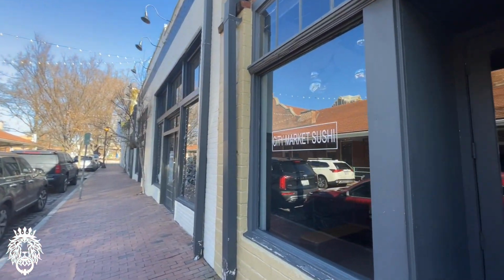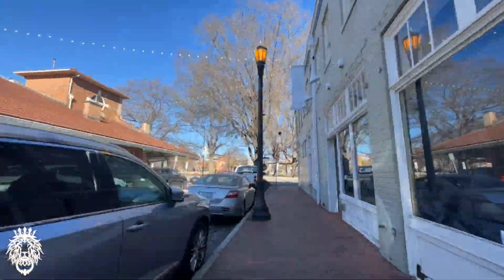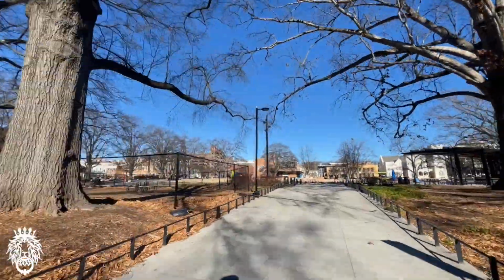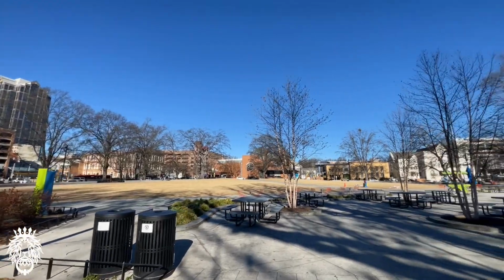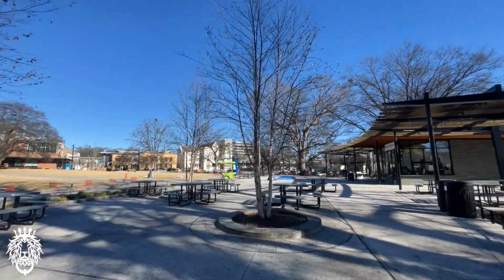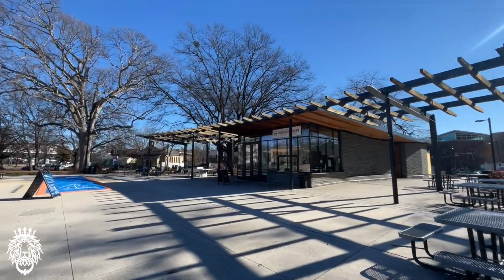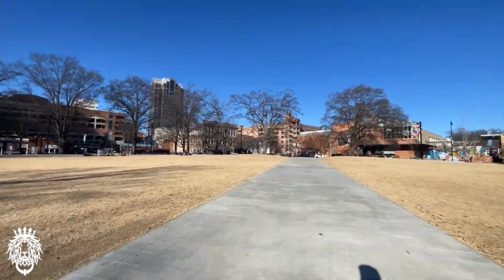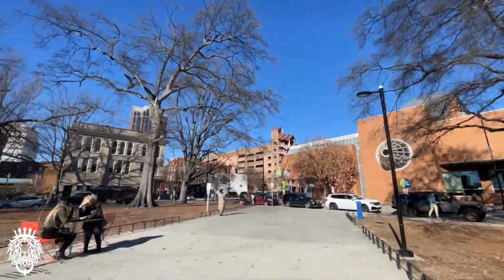Cobblestone streets, as you see here. It's, as I said, historic area. And then straight ahead, this is Moore Square. And this building here on the right is Square Burger. It is a burger joint. It ranked 24 out of 51 burgers we tried. We did a video on that a couple years ago, and it ranked right there in the middle of the pack. Pretty good, solid burger.